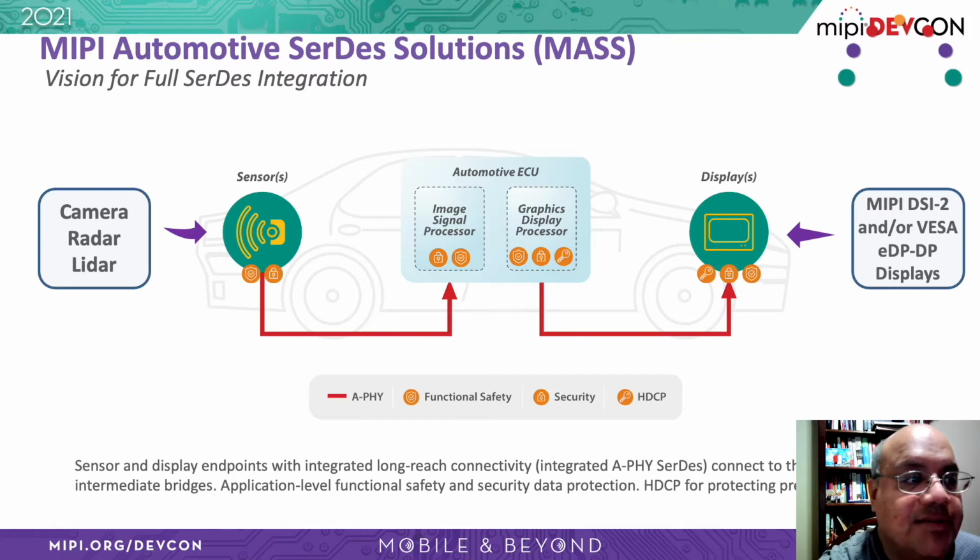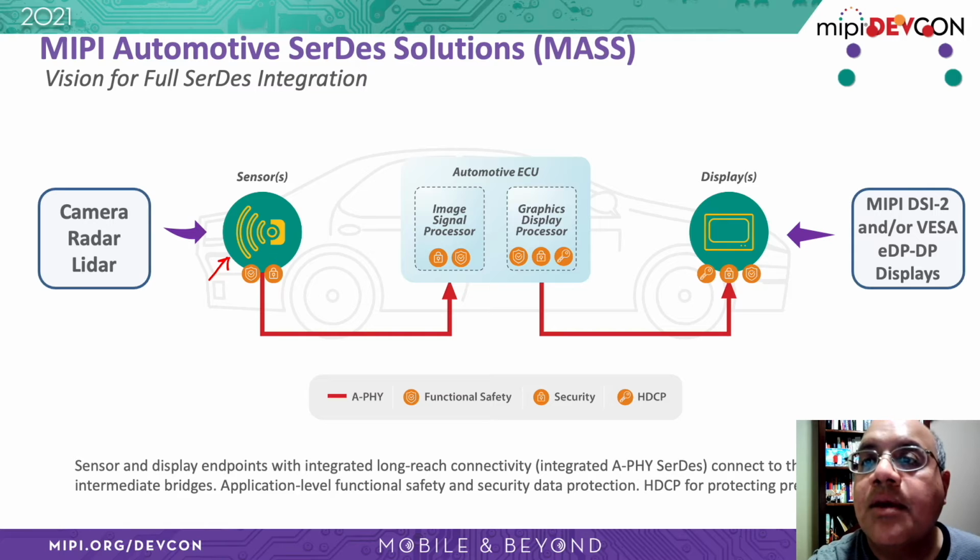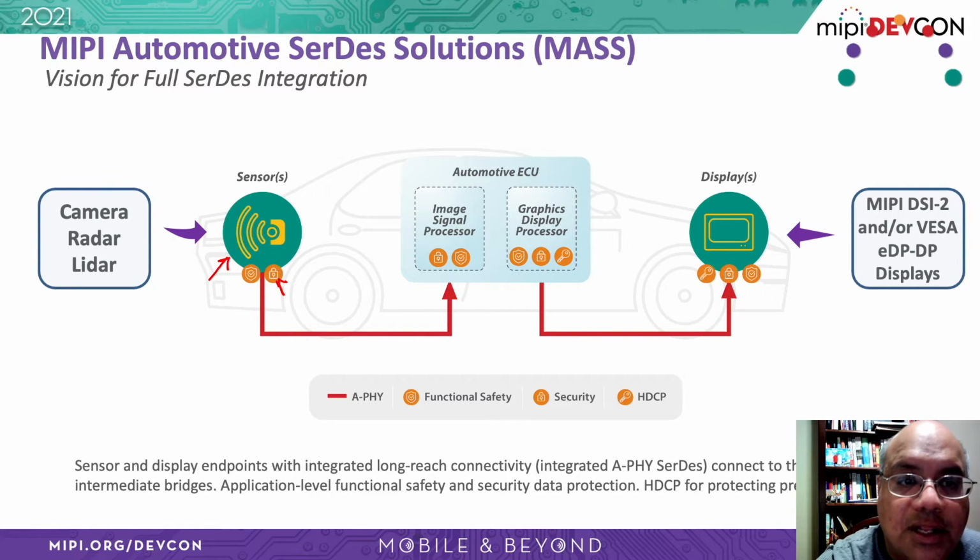The MAS family of specifications is designed for end-to-end functional safety and, in the future, security. In this diagram, the camera radar on the left uses MAS specifications to capture data and protect it with functional safety and security protocols marked in these icons, all the way from the sensor through the ECU through to the display. And this is all done using the A-PHY SerDes interface through each of the different sections.